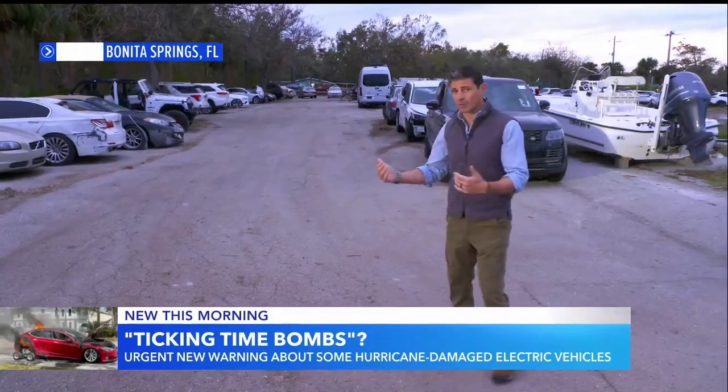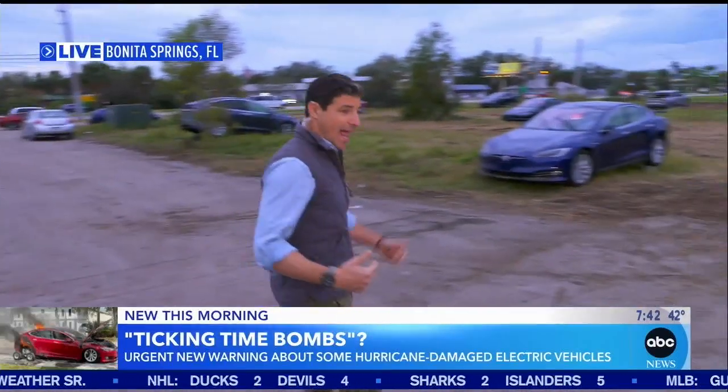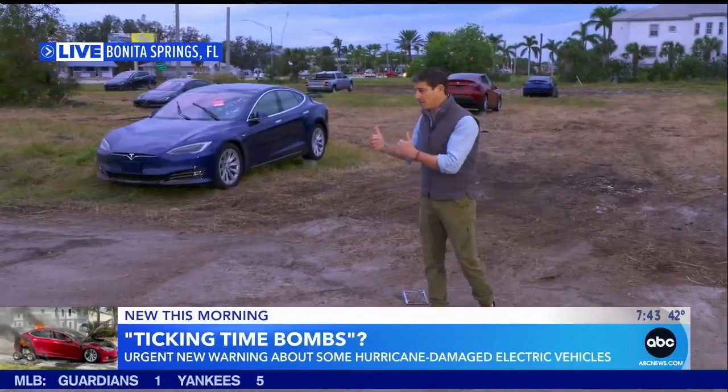So this is a typical lot where they'd store cars that have been totaled by flood damage. You can see how closely parked all those vehicles are. And this is a field where they have to store EVs so they don't burst into flames and burn anything else down. And right now in Florida, officials are sounding the alarm and they're asking the federal government for guidance.